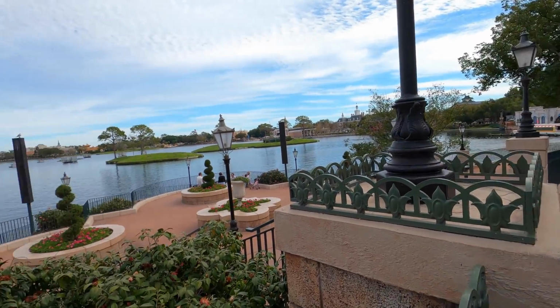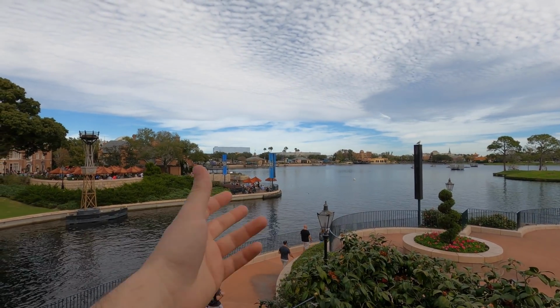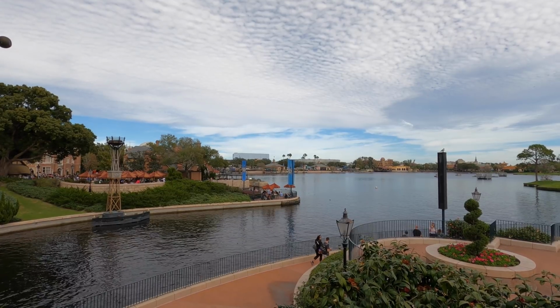Something I noticed here as I'm walking from France toward England, take a look at the skyline right there. There's Test Track right over there, very, very nice. And then next to it, kind of blends in there. See how the Guardians of the Galaxy Cosmic Rewind building has almost completely blended into the sky?